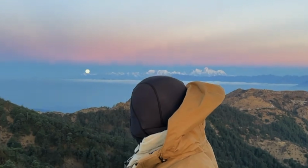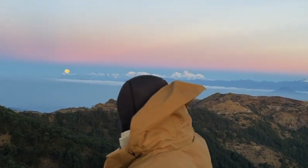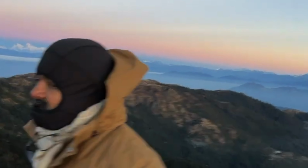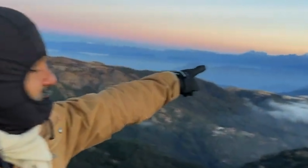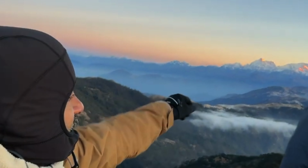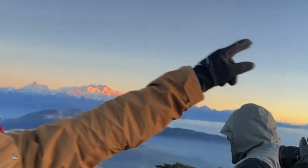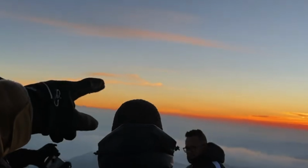Good morning, this is Pali Planet. Most of the famous Himalayan peaks are visible from here. Lhotse, Everest, Makalu are the big ones. Then there are Kumbhakarna, Rathong, Kabru 1 and 2, and Kangchenjunga. See Kangchenjunga, it's very clear. Simavu Pandim are over there. And finally, the most stunning sunrise I have ever seen.